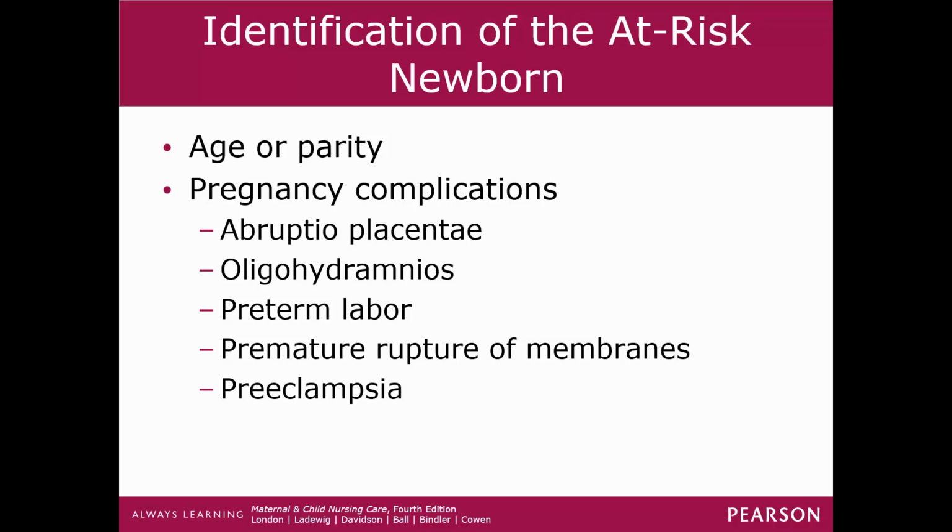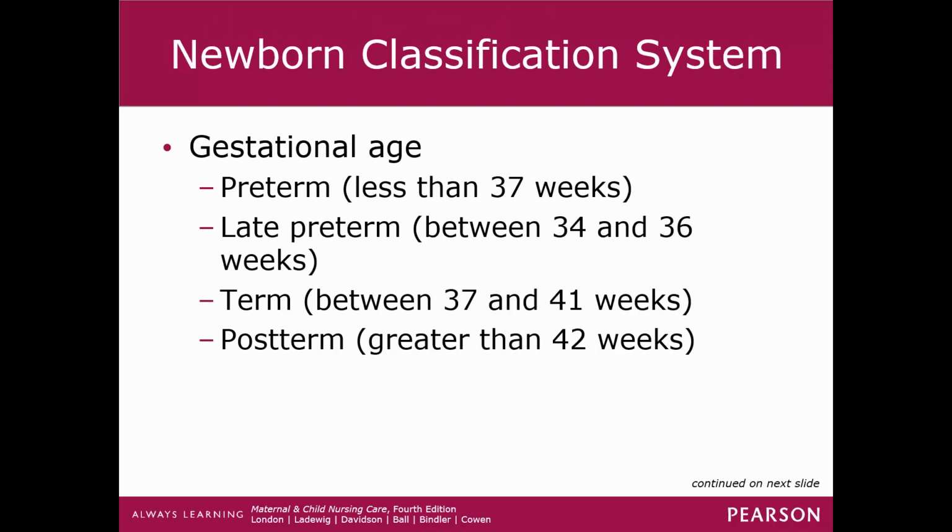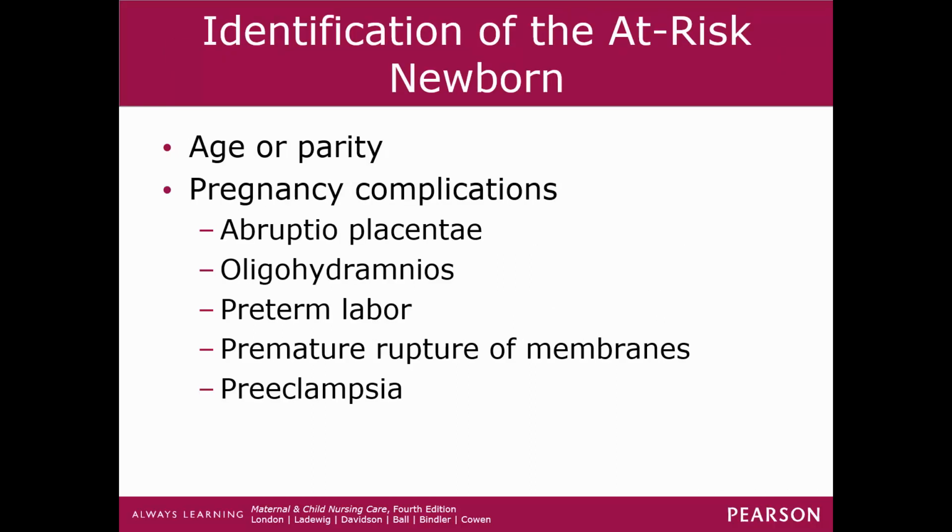So you determine that by the age of the woman, because someone with advanced maternal age or a teen could possibly have problems, their babies could possibly have problems innate to their age. And then parity, how many times have they been pregnant? Some of the complications that can occur, of course, are abruptio placentae, oligohydramnios, preterm labor, premature rupture of membranes, preeclampsia, as well as many other things, but these are some of the most common conditions that place the baby at risk.